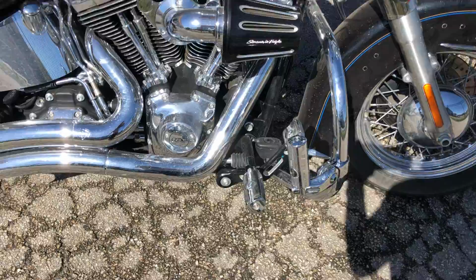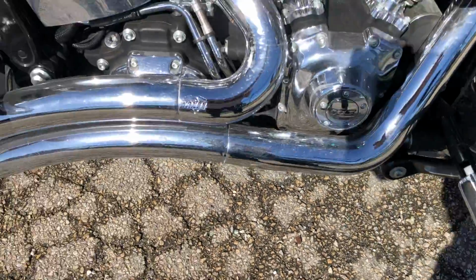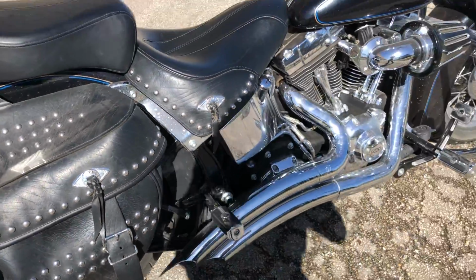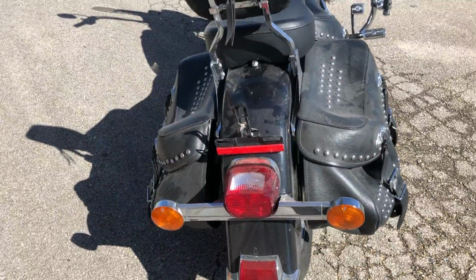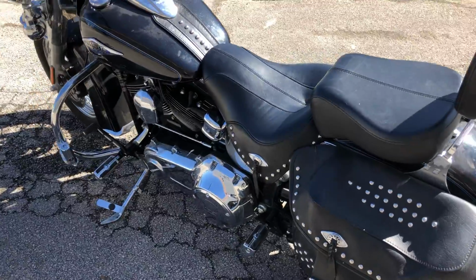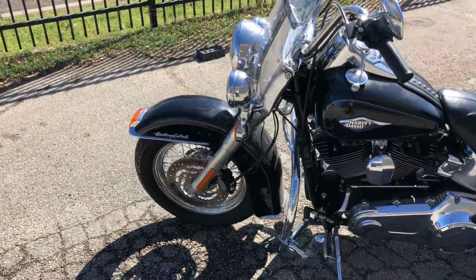Also has those cool Willie G pegs. Got those guys matching on the highway pegs and the passenger pegs as well. Cool metallic finish. That black has a lot of metallic flake in there that really pops in the sun. It's in really solid condition overall.